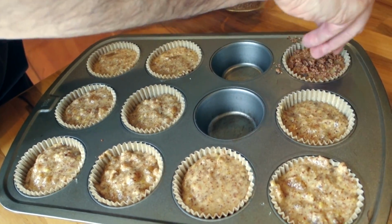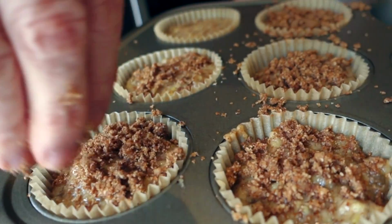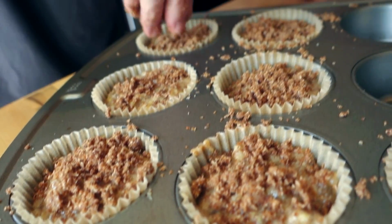Go ahead and put as much or as little on top as you like. And like I said, this is optional. You don't even have to use this crumble, but it adds a really great flavor. See, even the cats think so.